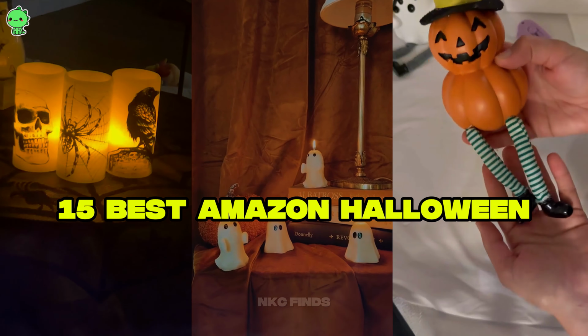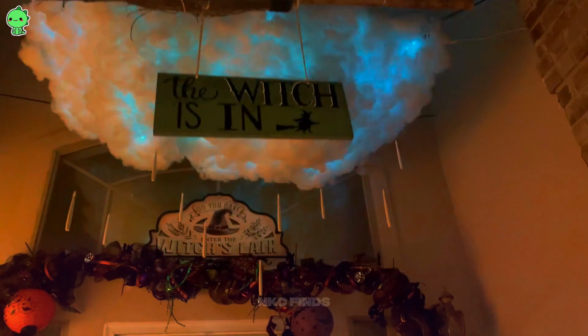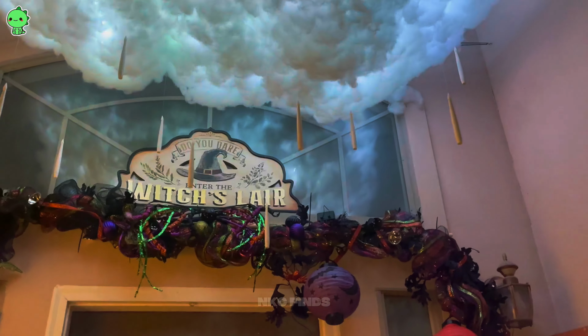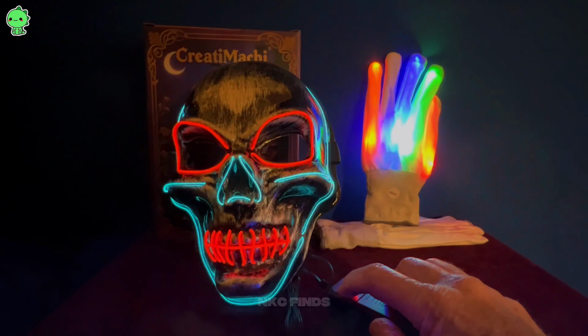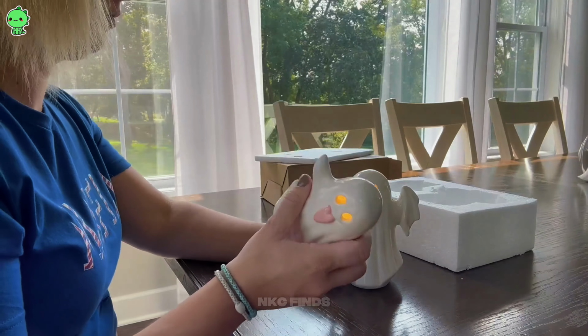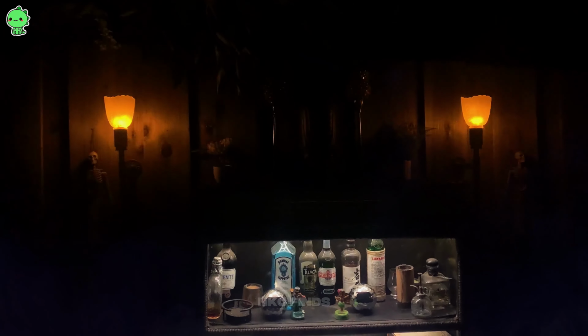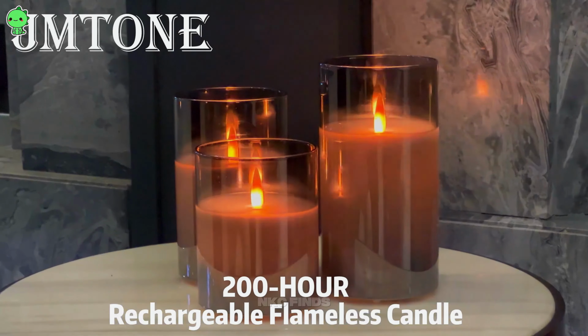15. Best Amazon Halloween decors you must have in 2025. Want to turn your home into the creepiest haunting place in 2025? Today, I'm going to reveal 10 of the best-selling horror mannequins on Amazon, from creepy silhouettes and spooky faces to horror characters so vivid that they give you goosebumps. These are the must-have Halloween items that will scare anyone who dares to enter your home.